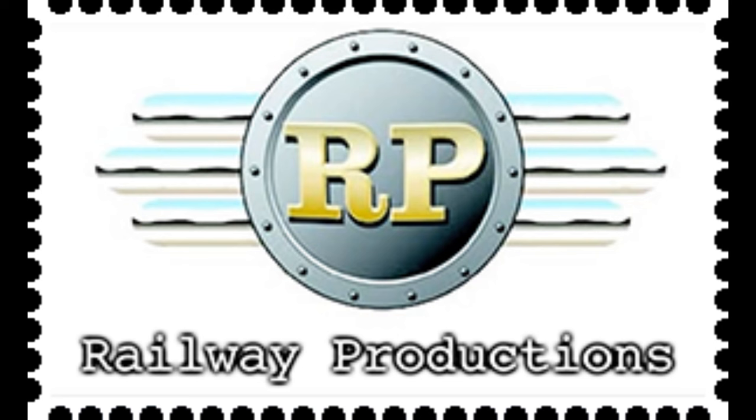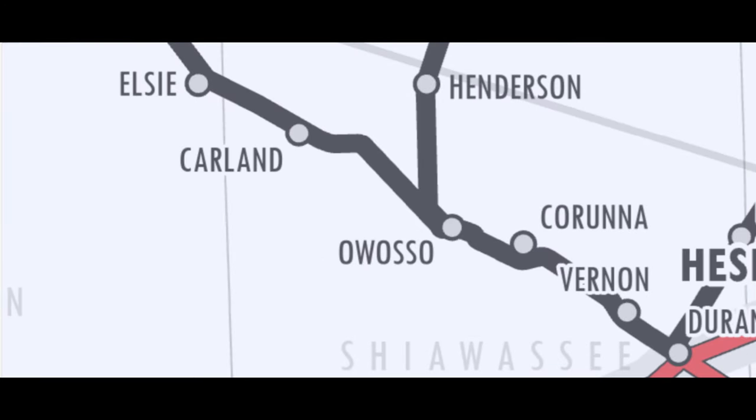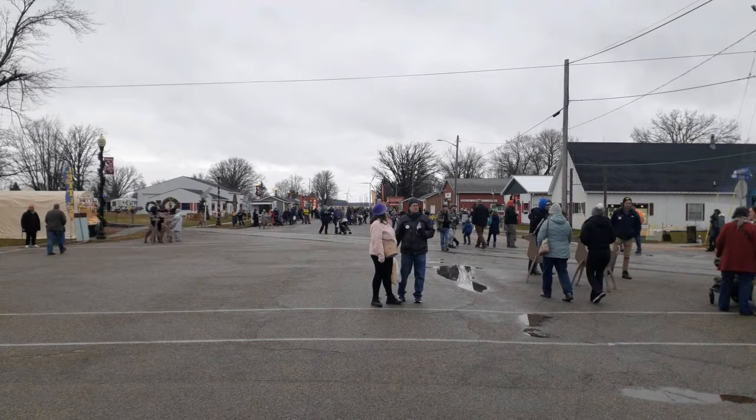Earlier in the spring of 2006, Railway Productions filmed Pere Marquette 1225 on a spring steam excursion. The excursion ranged from Cadillac to Owosso and back again. We'll be filming along the same stretch of track as we head to Ashley and back to Owosso, as well as seeing some before and after shots from the spring of 2006 to the winter of 2023.